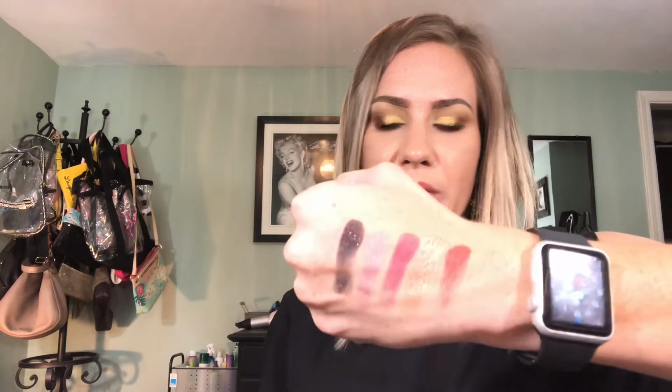All right, next up is the shade Sparks, beautiful matte. Okay, then we have Glitz and Glam, beautiful. Then we have Rockstar. This is probably my favorite matte in the palette. Ballsy, beautiful. And then we have Berry Treasure, which I really love this shade also. Okay, so those are the swatches of Bling Boss.